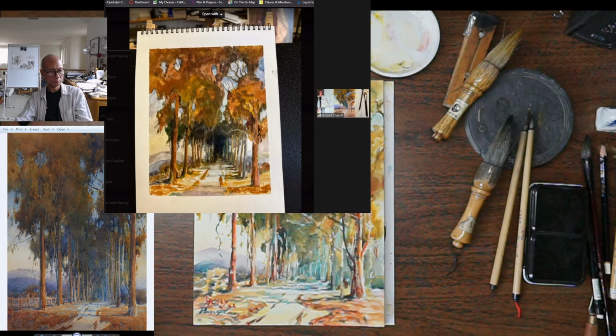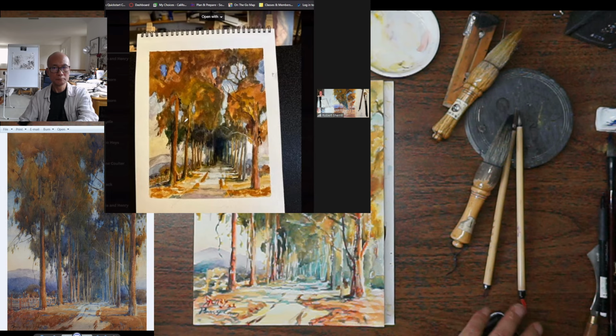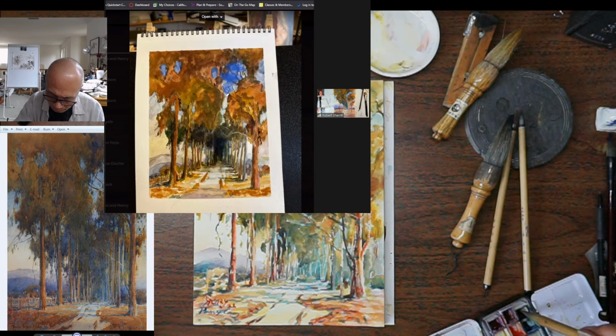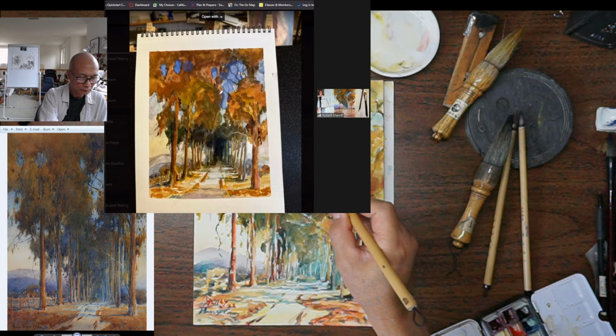A little bit deeper on these. Leave them light down here though. Okay, but just darker, something lighter and lighter and lighter. Because if you look, the sky is very close to the value of the orange. They're very close. One's not that much lighter than the other, just a little bit.